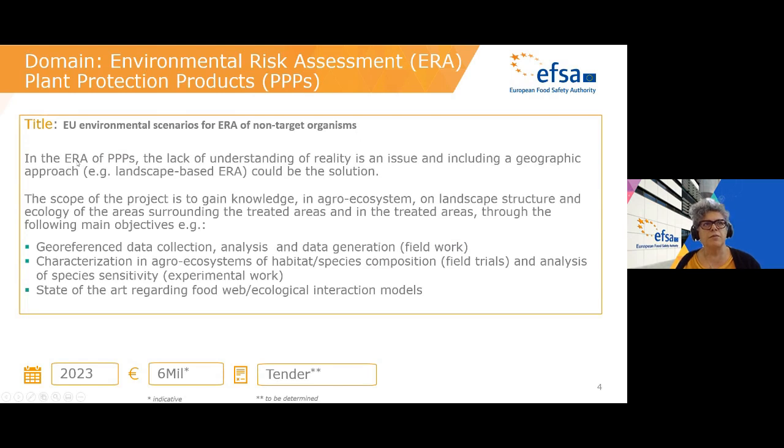So we start from the issue that currently there is a lack of understanding of the reality, and we want to introduce the geographic approach as a possible solution. Meaning that we want to introduce a landscape-based risk assessment. So the scope of this project will be to gain knowledge in the agroecosystems, both on the landscape structure and on the ecology of the areas that are surrounding the treated areas, and also in the treated areas themselves.